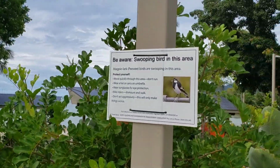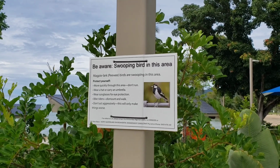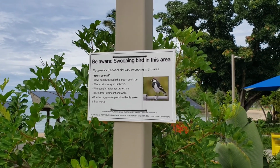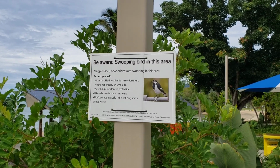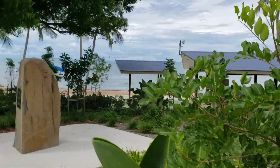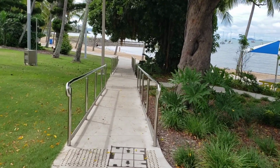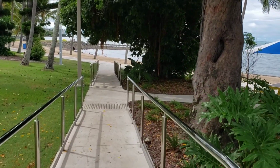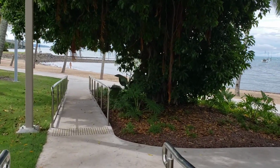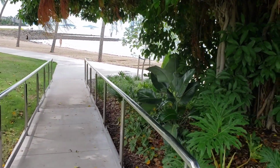Be aware, swooping bird in this area. Peewee birds are swooping in this area. Move quickly through this area. Don't run. Wear a hat or carry an umbrella. Wear sunglasses for eye protection. Bike riders dismount and walk. Don't act aggressively. This will only make things worse. Is that something? Swooping birds in this area. So maybe we will catch a swooping bird somewhere coming down. You never know what you're going to come across here in the land down under.